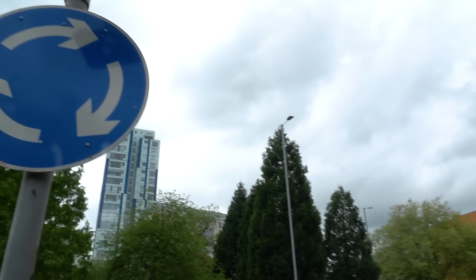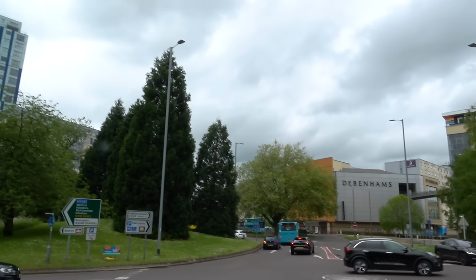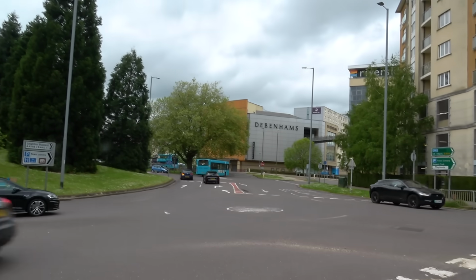On paper, this may seem like a stupid idea, but actually it's a clever roundabout layout that had already proven to work well a year earlier down in Swindon. Because you've got multiple route options for traffic, the clever layout reduces congestion by keeping the traffic flowing through.